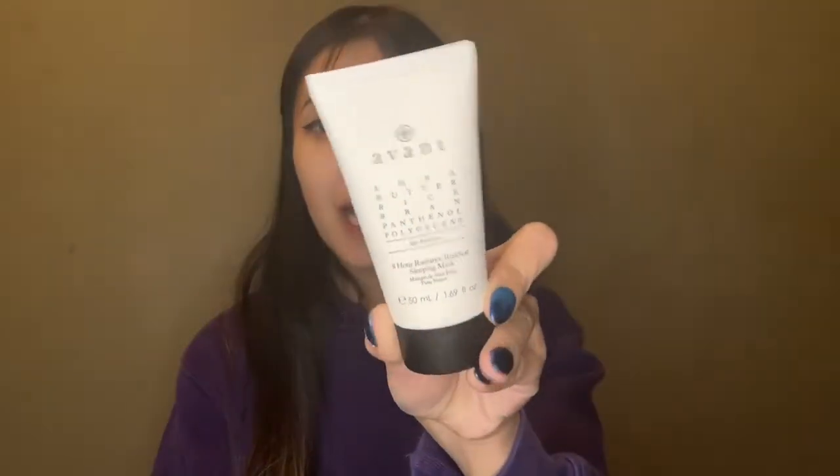Up next here is an 8-hour Radiance Renewal sleeping mask from the brand Avant. I have never heard of this before, but it's this really cute small tube. There's 50 milliliters in here, and this guy retails for, how much does it retail for? Oh, here it is. $107, guys. This little guy is $107. Can you believe that? That's crazy. Wow. Okay.